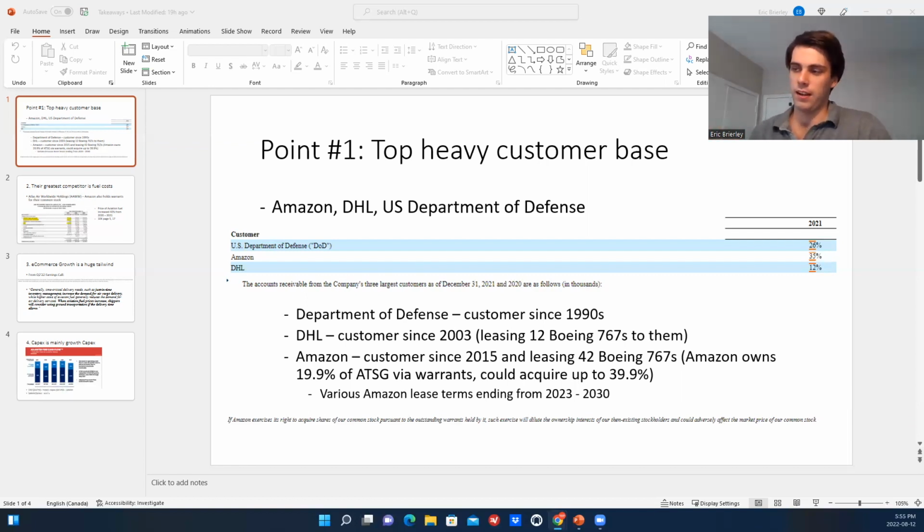But one piece of evidence that I did find was how long those three customers have been around. So the Department of Defense specifically has been a customer since the 1990s, so pretty much since the inception of the company. So I think it's safe to say that that customer will stay around for a while. And then DHL, which is a company, I believe they're a German company, but don't quote me on that. But they've been a customer since 2003.